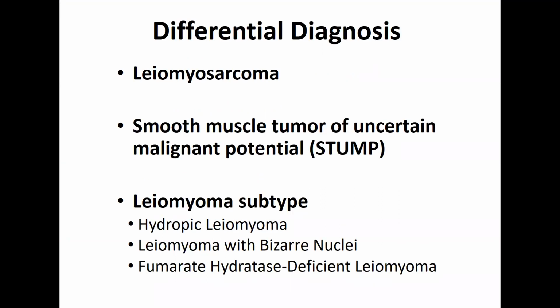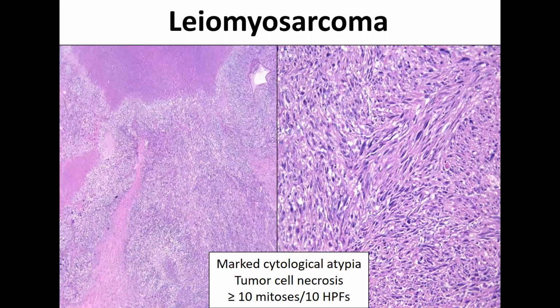The differential diagnosis includes leiomyosarcoma, smooth muscle tumor of uncertain malignant potential, also known as STUMP, and leiomyoma, specifically three subtypes: hydropic leiomyoma, leiomyoma with bizarre nuclei, and fumarate hydratase deficient leiomyoma. First, we'll take a look at leiomyosarcoma. To make the diagnosis of this entity, we need marked cytologic atypia or tumor cell necrosis or 10 or more mitoses per 10 high power fields.